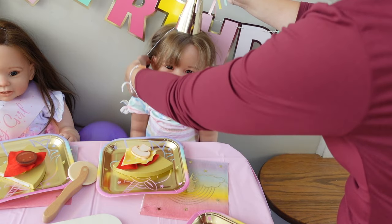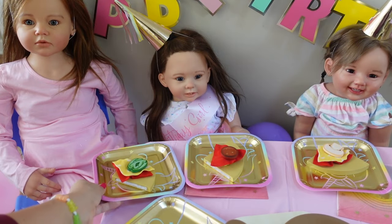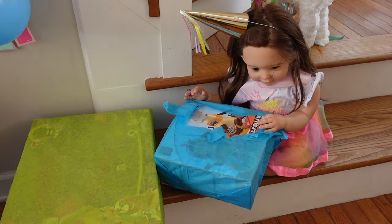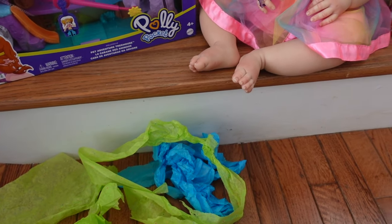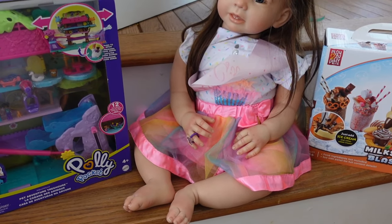Yes, please. So I did order some pizza for the girls to have something to eat. Since it is 5 o'clock, they were very hungry. So they are going to eat the pizza and then we can do the cake. While I went to get the cake and everything ready, Magnolia thought it was time to open up gifts. She was so excited and she wanted to see what she got for her birthday from her friends.